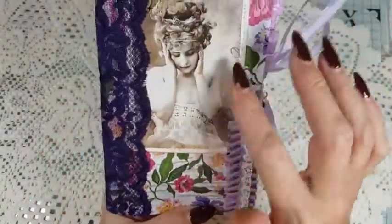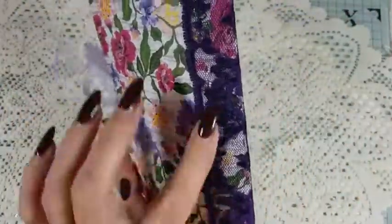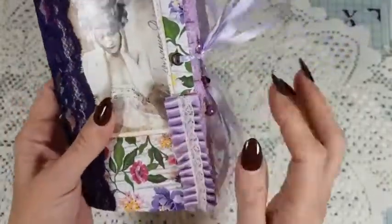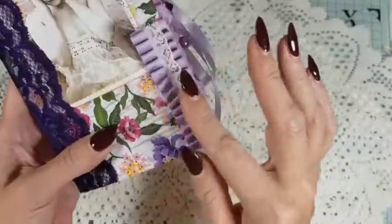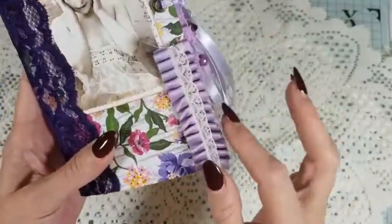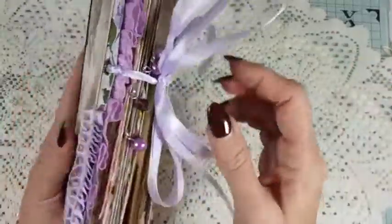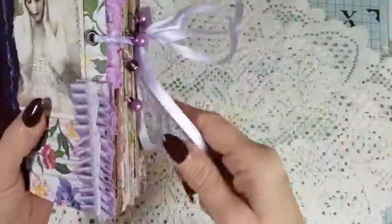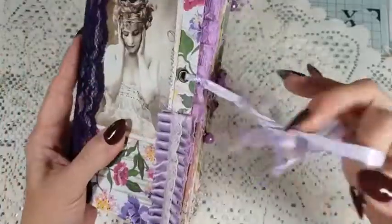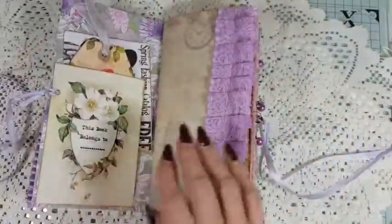She's been Mod Podged and sewn on to the front cover. Then we've got this lovely lace covering the signatures. And then this again was just a scrap piece that I picked up from somewhere. Wish I had more of it actually, because I love it. And then we have some lovely lilac satin ribbon, and there's lots of bead dangles on this one. This one is a bit chunky, so I'm not sure how many pages this one has, whether it's just all the bits and pieces.